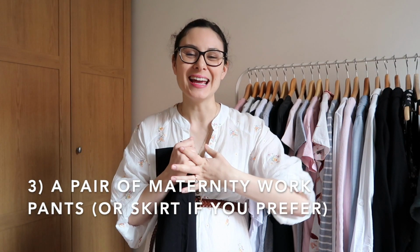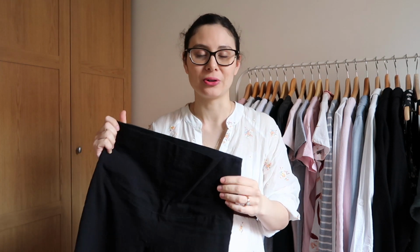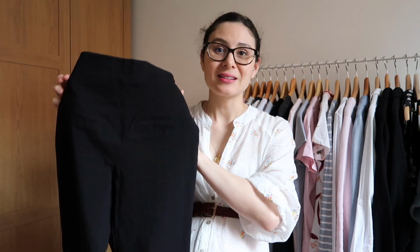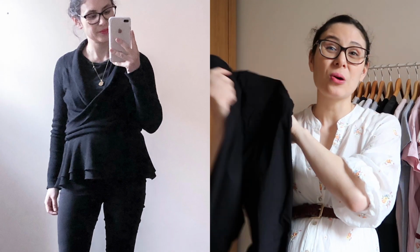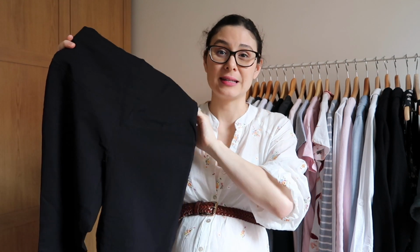So the third basic piece that I would suggest, and obviously it's up to you if you're a pants person or a skirt person, it's your personal choice, but a pair of black stretchy pants that you can wear to work or dress up if you want to go out for dinner. I got so much use out of these. They've got a higher waist, so I could just wear all my normal work tops.